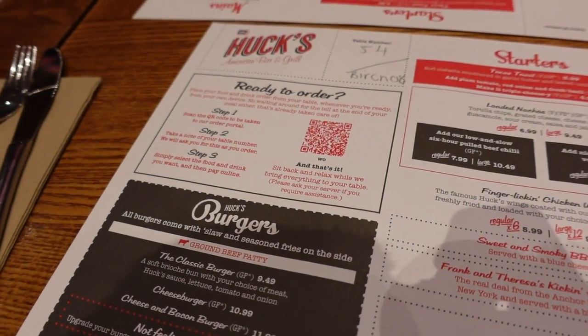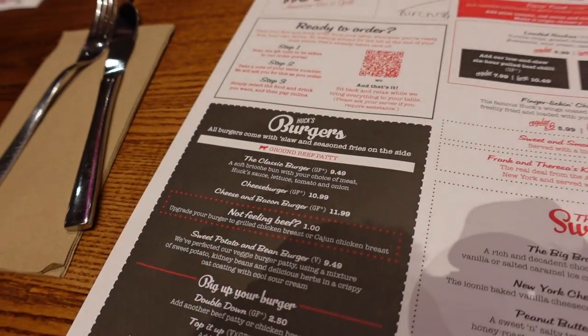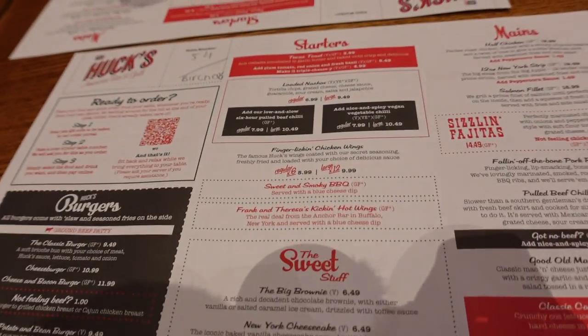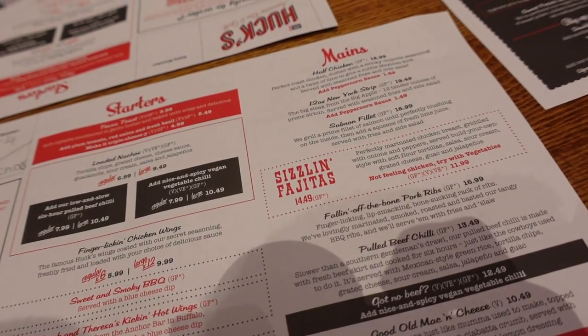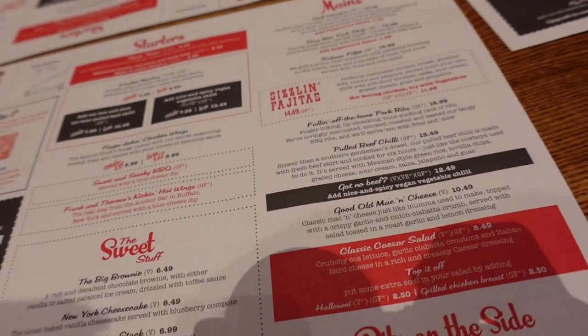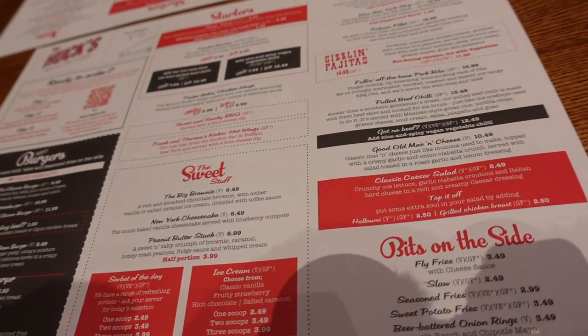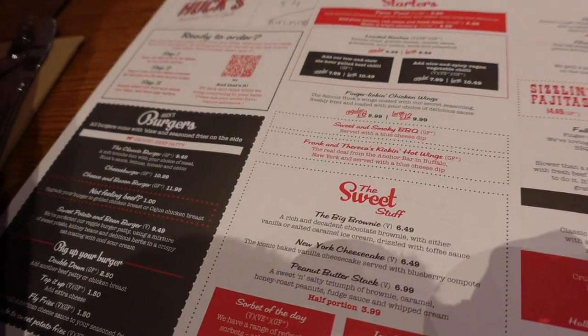Yeah, so just giving an overview of the menu here in Hux. It's American bar and grill, so you've got a number of burgers. You've got nachos, you've got fajitas, you've got the steaks and things like that. We can share chili, you've got bits on the side, you've got some chicken wings and onion rings, all those kinds of things as well.